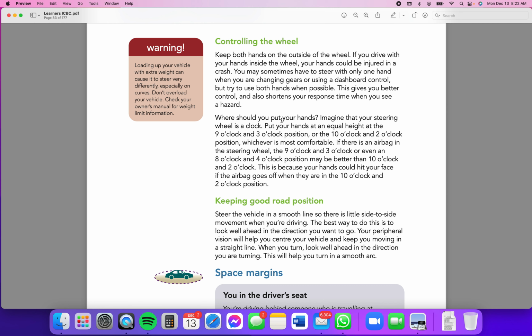If there's an airbag in your steering wheel, the 9 and 3 o'clock or even the 8 and 4 o'clock position may be better than the 10 and 2. This is because your hands could hit your face if the airbag goes off when they're in the 10 and 2 position. So like I said, definitely not my favorite, but I have seen people doing it as well.